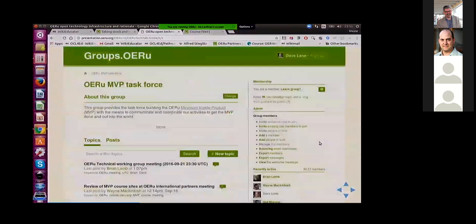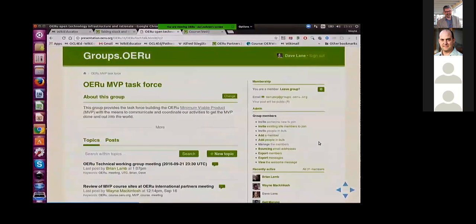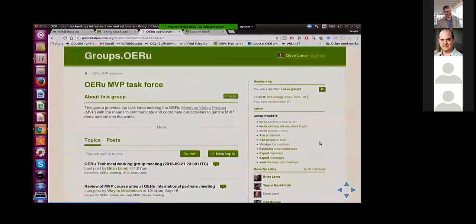This is an example just of one of the mailing lists. It just shows recent topics of conversation, the people who are involved, and the ability to search through the archives. This is engaged with primarily through email, so that you would only go to the website if you wanted to get an overview or do searching of the archives.